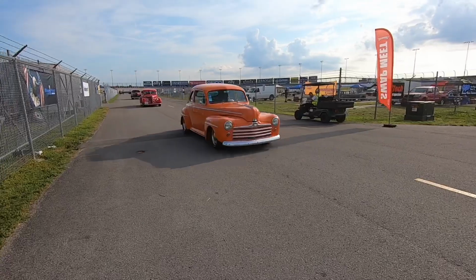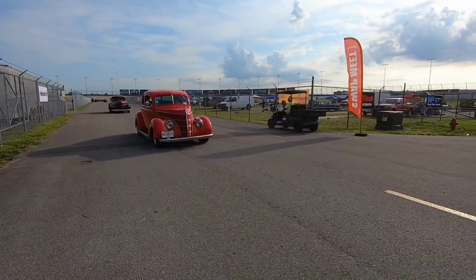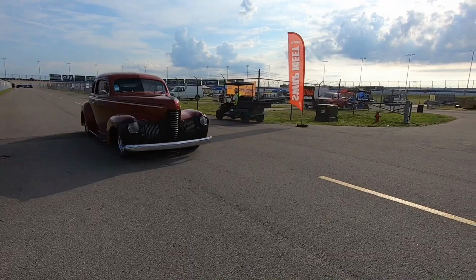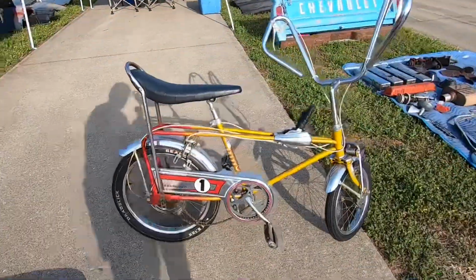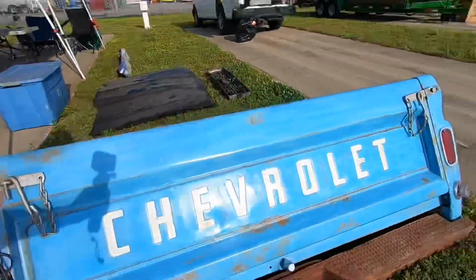You can get egg, cheese, and bacon, or egg, cheese, sausage sandwiches. Man, I had one yesterday. They're fantastic. They've got lemonade, iced tea, water. Later on, they're going to be grilling up some hot dogs, chili dogs. Let's go check out the swap meet and see if we can find some treasures.